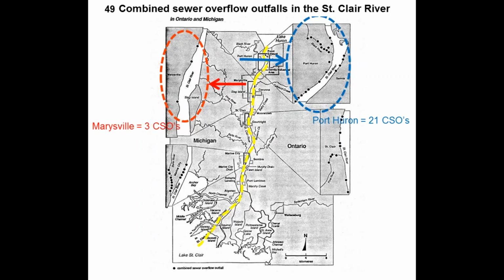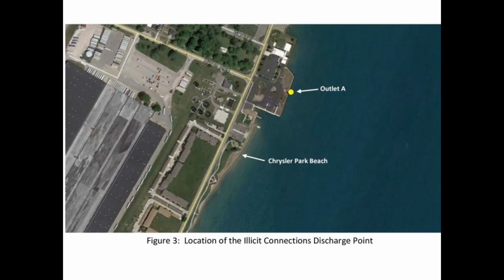So this is a 1991 case with 53 CSOs, and today we have 1 CSO left in the St. Clair River, and that's in Port Huron, north of us. We've done wet weather monitoring since all of this has been done, and no CSOs have occurred. Everything's been within limits.